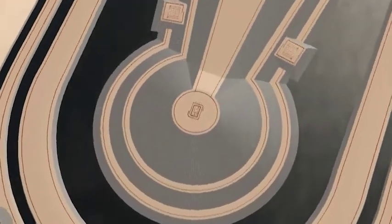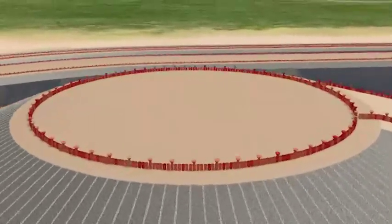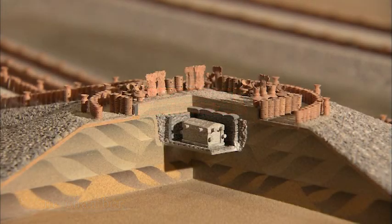A stone chamber for the king's coffin was built in the round section in a pit excavated from above. When a king died, his body was placed in a stone coffin, which was then interred in the stone chamber.